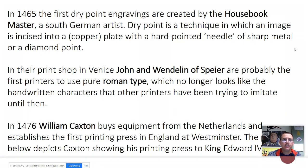In 1465, the first dry point engravings are created by Hausbuch Master, a South German artist. And basically what they do is they take a piece of copper and use a pointed needle to create these images, drawings, or whatever. And it's printed in their print shop in Venice. John and Weldon and Spire are probably the first printers to use Roman type. And Roman type is still around. It's actually used quite extensively, so Times Roman, stuff like that.